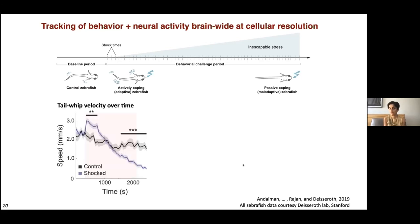So this is the effect of active coping and passive coping quantified. I'm showing you here the speed of the tail whips as a function of time. The pink bar that you see here is the duration of the stress. In black is the control fish and in blue is the shocked fish. These are averaged over five different individuals. You can see these two phases playing out clearly here. Initially, the shocks come on and there is an elevation in the responses of the fish, followed by, after enough shocks building up, the shocked fish's tail whip response going down much below that of the control fish.